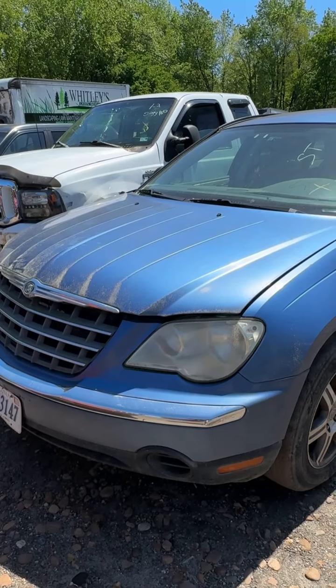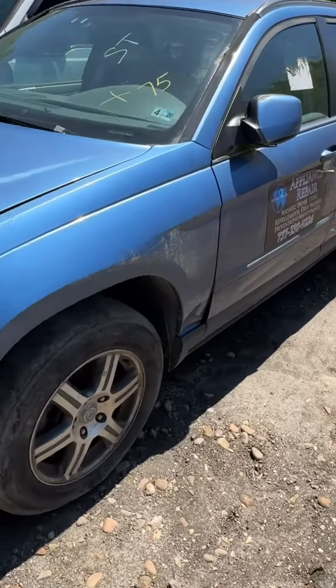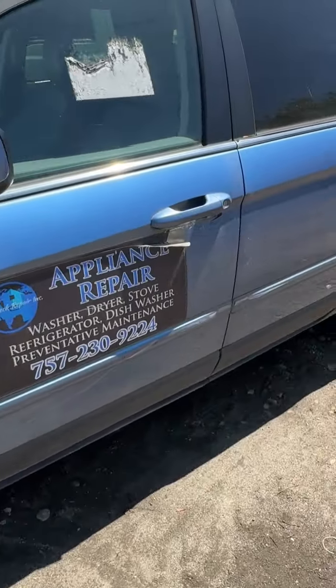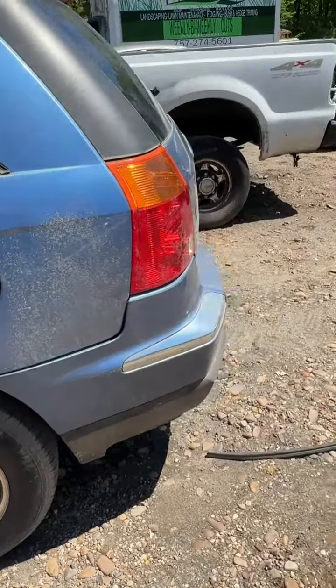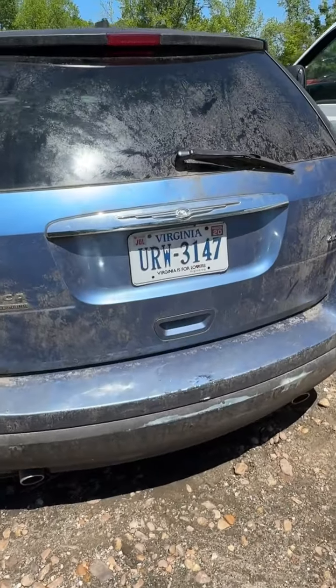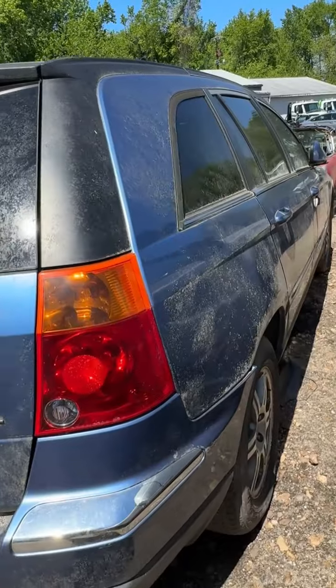This is going to be a 2007 Chrysler Pacifica, no key on it. A little bit of damage down in there on the Pacifica, and once again, no key. Coming down the side, just needs a bath. Once you get past that, you have some peeling paint back here on the back end of it. Got the 4.0 liter engine in it.